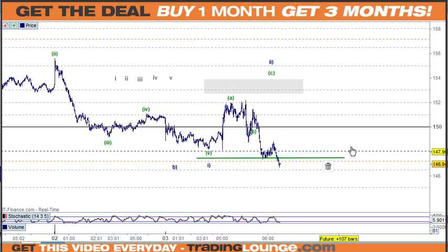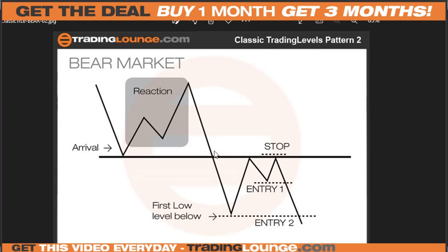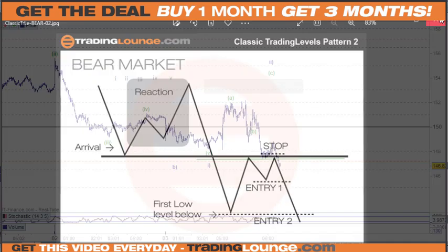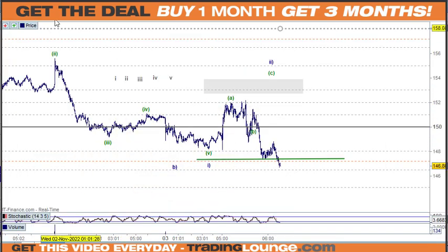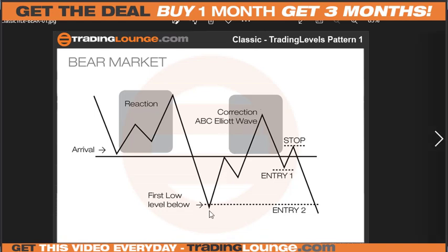That's why we look to go long under that previous low there. That's just the basic pattern that we use all the time. So with this pattern, find that low and then you put that under there and then under the next one. Most of the time it goes back above the level, and that's the most common pattern, but you still use the lows to move in on.